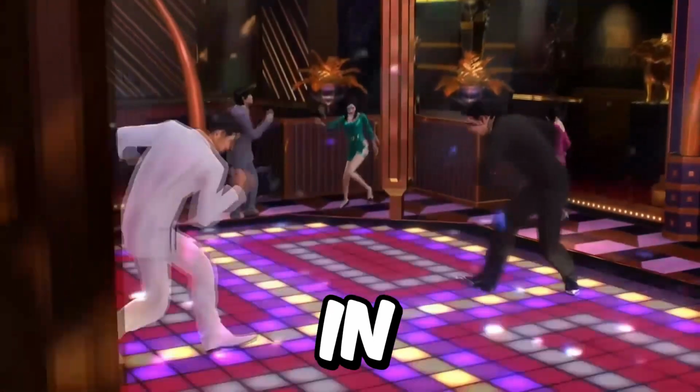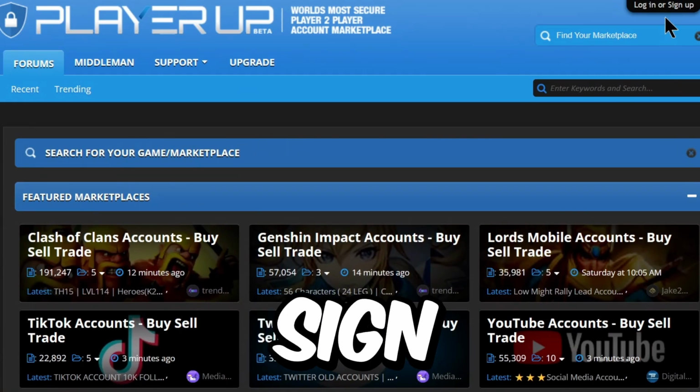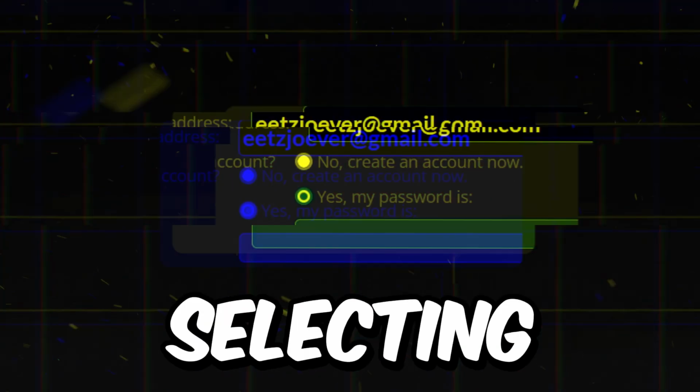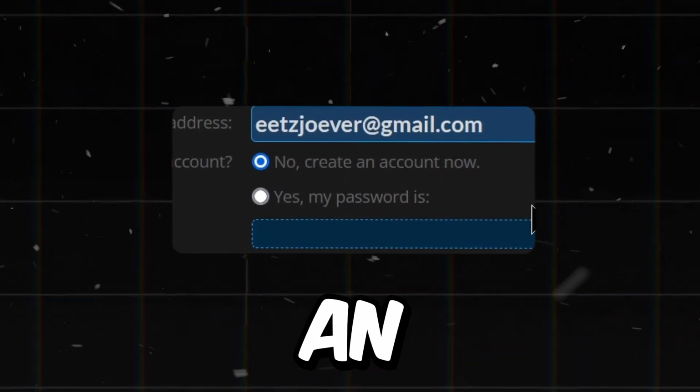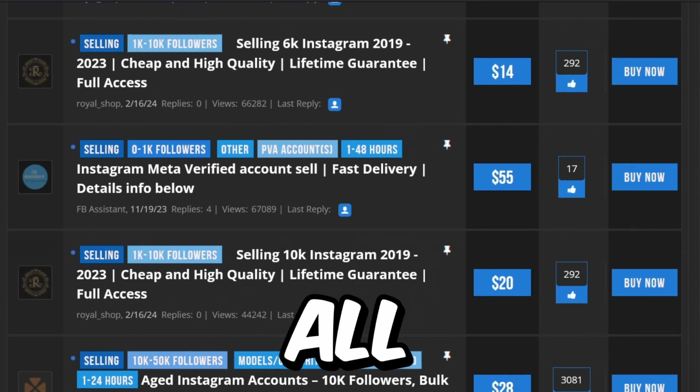So if you want to get in on the action and list your own account, just scroll back up and hit that sign up button. Then, it's as easy as typing in your email, selecting no when it's asking if you've got an account, and hitting sign up. Once you're verified, you're good to start listing your accounts for free, just like all these other sellers.